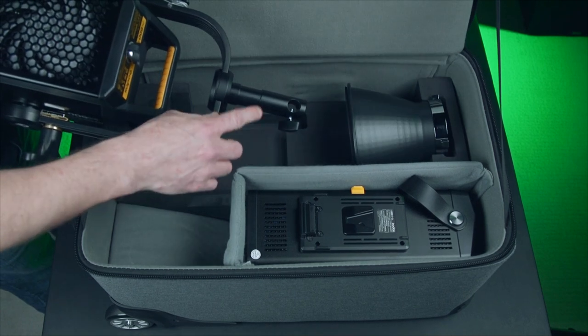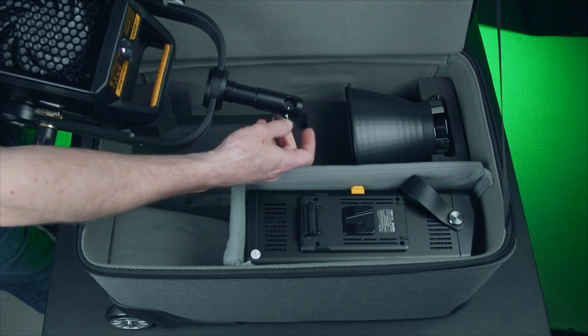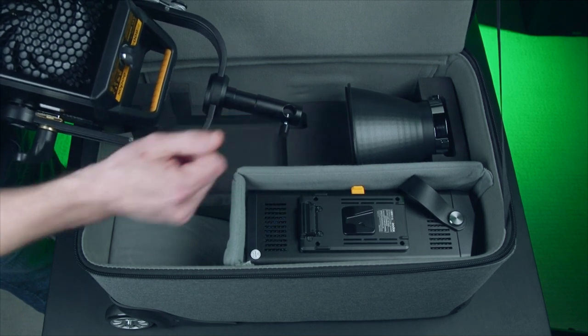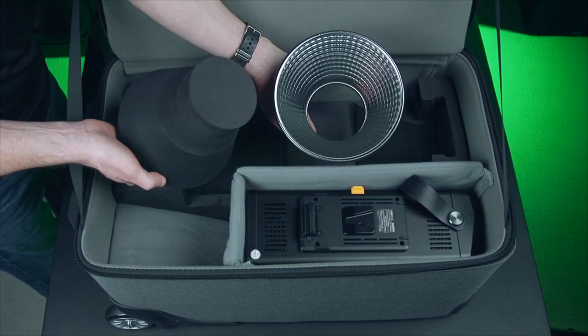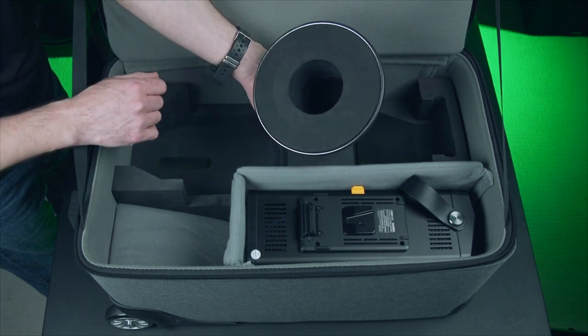And also, as you notice, no more of that little baby pin. This is actually a junior pin here. Just remove this screw right here, and it becomes a very large mount for your combo stands. And here's the actual reflector. Make sure you do not throw this piece away, because it prevents the light from scratching the reflector or causing any damage to it.